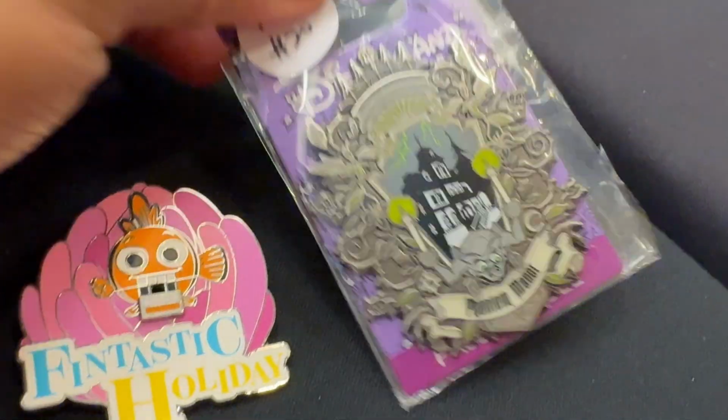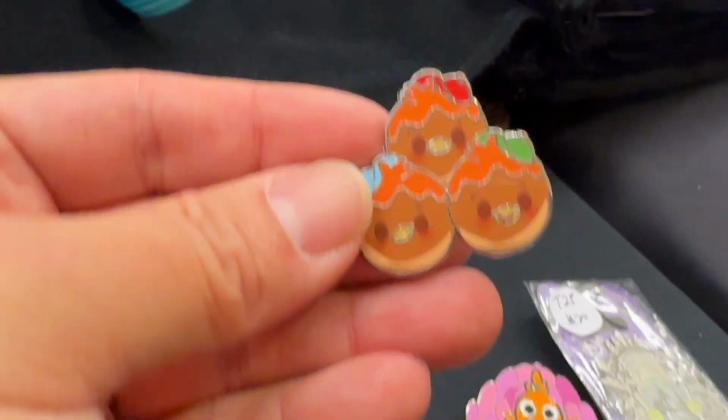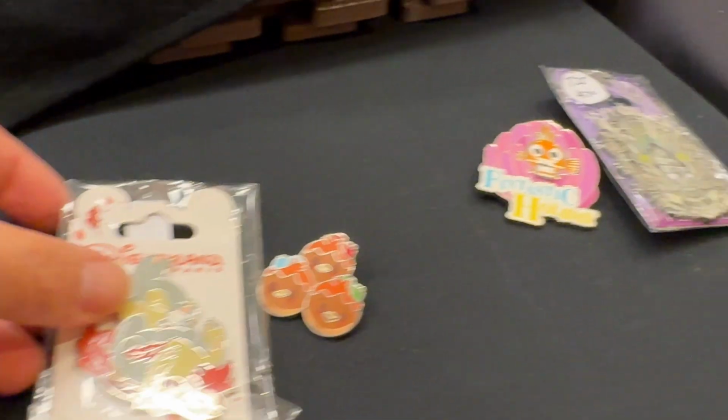So we're trading the Haunted Mansion and the Nemo to... What's their name again? Huey, Dewey, and Louie. So cute. The Donald Duck and nephews. Oh my god, this one. Thank you so much.